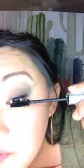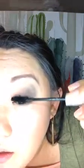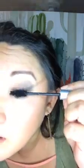This is our One Step Fiber Mascara. It's lengthening and volumizing at the same time. You can do as many coats as you want. Okay, and then I'll just give my bottom lashes a quick swoop. Back up to the top. Woo! Alright.